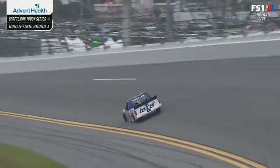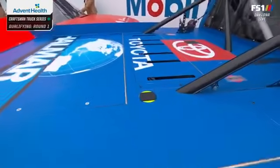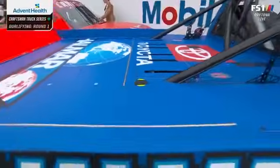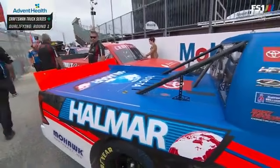Let's check in with Josh. You have some breaking news, Josh. What's happening? Yeah, well, some bad news for the 52 of Stewart Friesen. You can see right here, for the team, the track bar was not sealed down the correct way. They attempted to seal it up, but NASCAR penalized them for that. So as a result, they do not get to qualify. So a tough break for the 52 right now, and a frustrated Stewart Friesen I just spoke with.